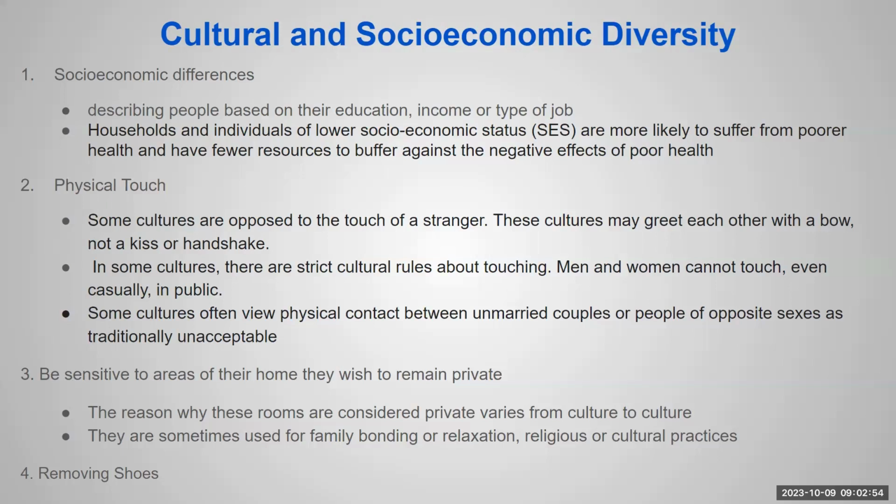We want to be sensitive to areas of people's homes that they wish to remain private. Some people have rooms in their home that are designated for cultural or religious ceremonies, or maybe they're just areas of the house where only the family gathers. So as a caregiver, we want to respect that and have awareness of that.